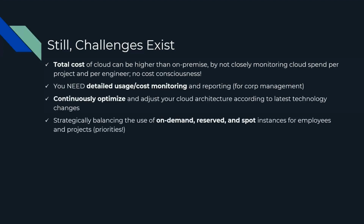The next two are: continuously optimize and adjust your cloud architecture according to the latest technology changes. Cloud providers change and renew their hardware and middleware components, it's almost DevOps, right? At least every 3-6 months or so, which you cannot do on premise. You cannot buy a supercomputer and then exchange it after 3 months. You have to have it for 5 years.